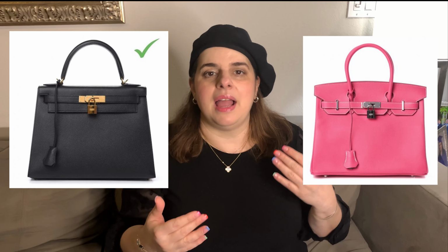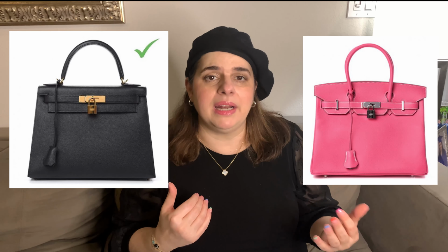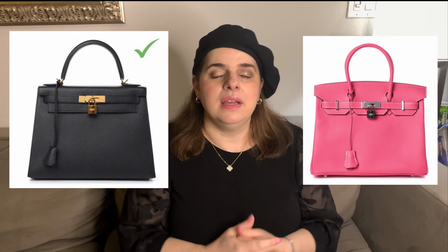The last one is Birkin or Kelly. Of course, Hermes, classic choice. Which one, Birkin or Kelly? Of course, I'd love to own both, but if I had to pick one and which one I would get first, it would probably be the Kelly, only because I really like having the flexibility to wear it cross-body. I like the structure of the Kelly, and I just think it's a really pretty ladylike bag. So those are my choices, guys.